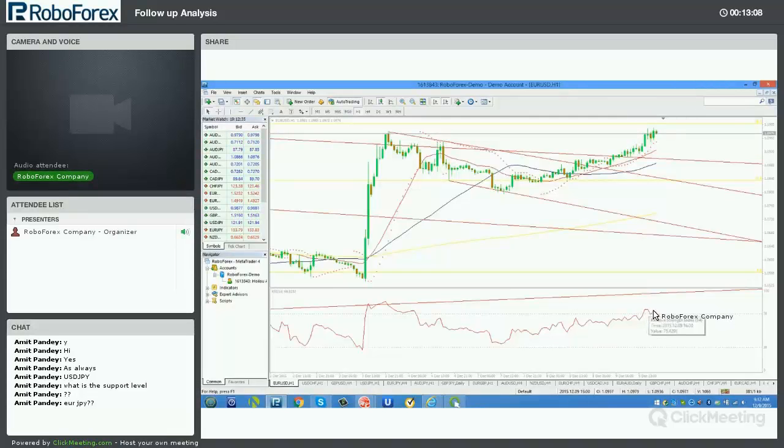Euro yen went to my target right away. I was talking about 133, 134. Euro yen looks good to me. The guppy still looks vulnerable to me. If you're patient, I'll get to all of those instruments, and if I miss anything at the end of the webinar, I always ask if there's something that someone would like me to go over, or something I missed.